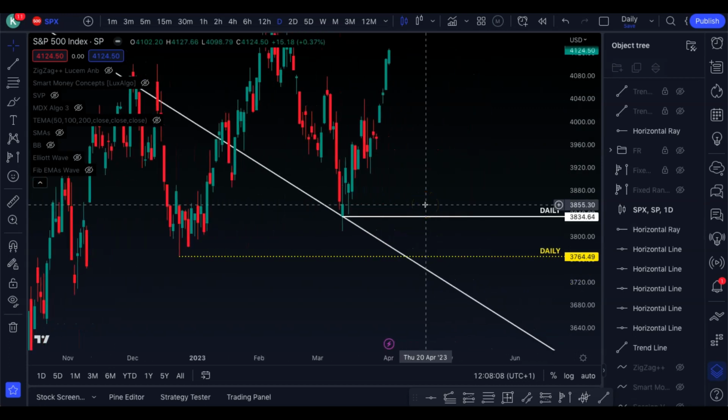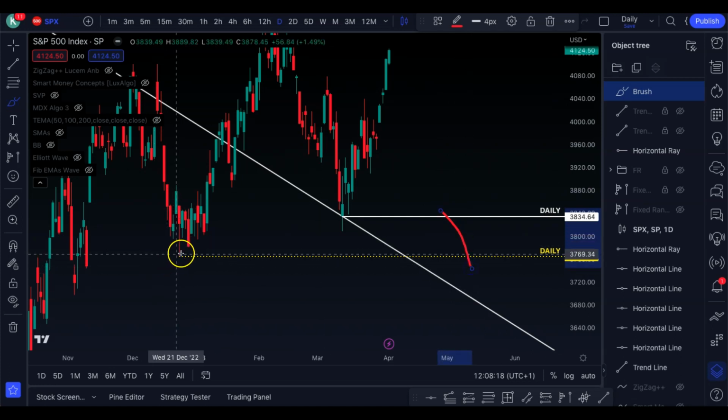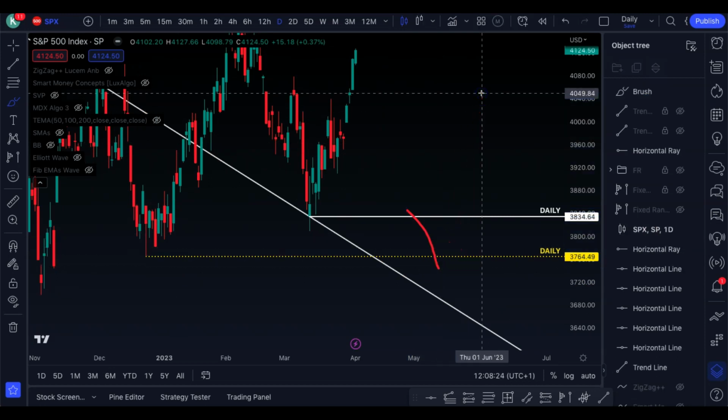I do, however, believe that if we do break this 3850 region and get something like this, then I think it's very likely that Bitcoin does go below 25k. If we eventually do go here and tag this low here, then a potential situation is a false break and a retest and potentially going back up again. Because, of course, you never want to be shorting the support levels.